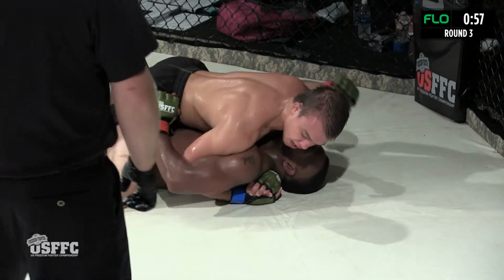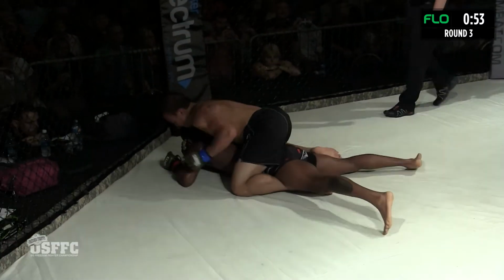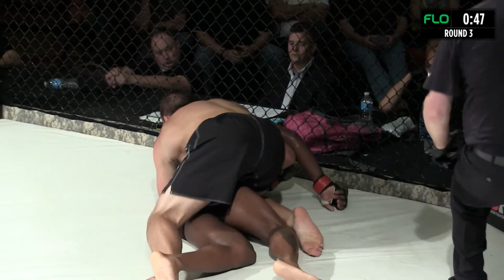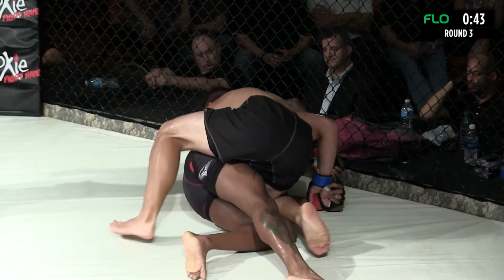It appears though he was looking to maybe set up an arm triangle, just not there. Ernest Robinson. Oh, here we go. This could be it. That looks tight. Can Ernest Robinson hang on? And again, Robinson able to escape.